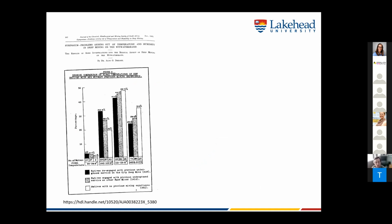One of the graphs here and the information that we have is from the early mining work by Dreosti in South African mines. And what we recognize here, if you look at the bar graph with the white bars, these are natives with no previous mining experience. And we recognize that if they have no experience of being in the heat, they suffer a greater risk of exertional heat illness and a higher core temperature during their physical work.